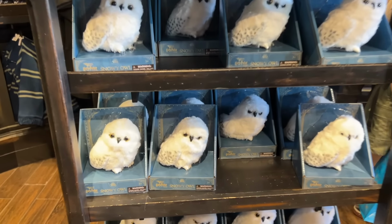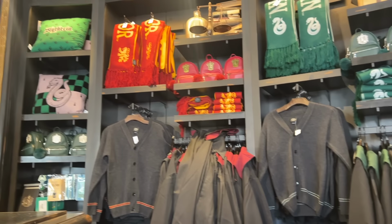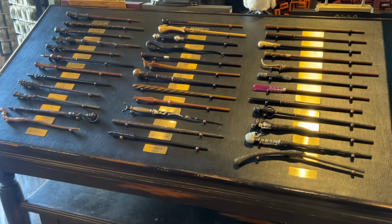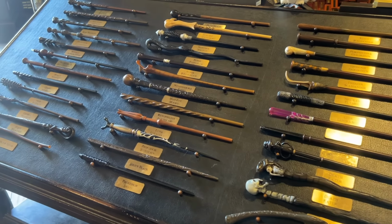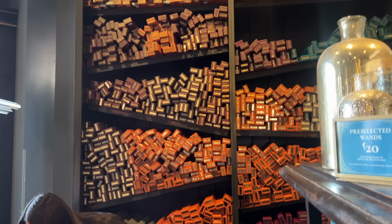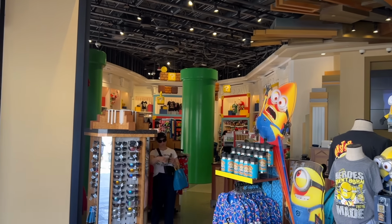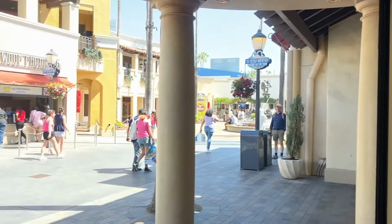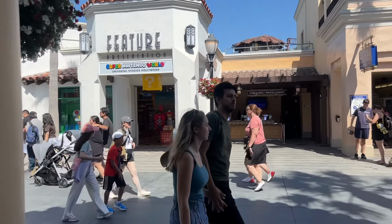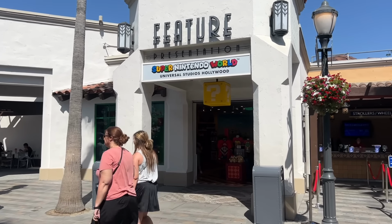Additionally, you can purchase a Hedwig shoulder pet or those house robes and their apparel. You can also check out the wide variety and selection of wands here too. They're all available for purchase right before the exit to the park. If you're looking for power-up bands over there in the Super Nintendo area, just exit this store and we're gonna walk across the way to the Super Nintendo World store.